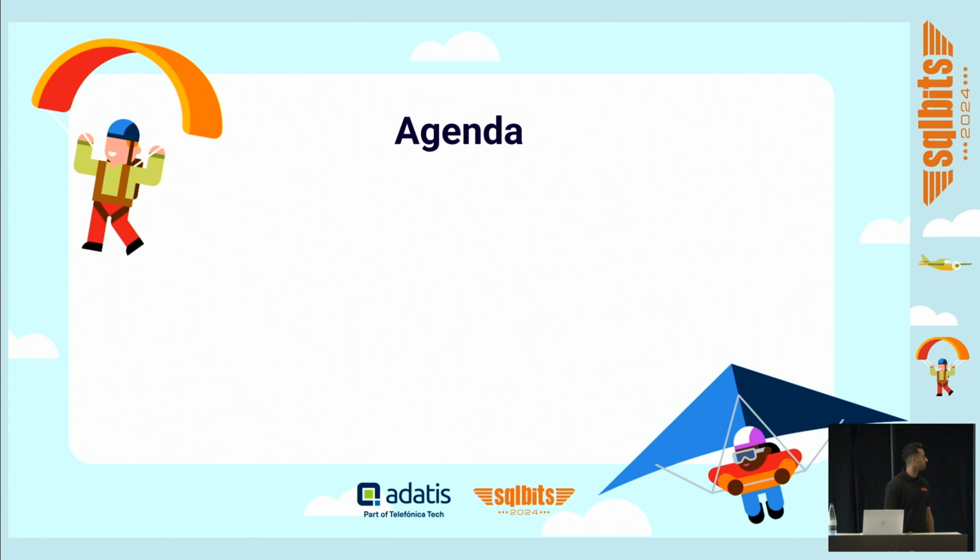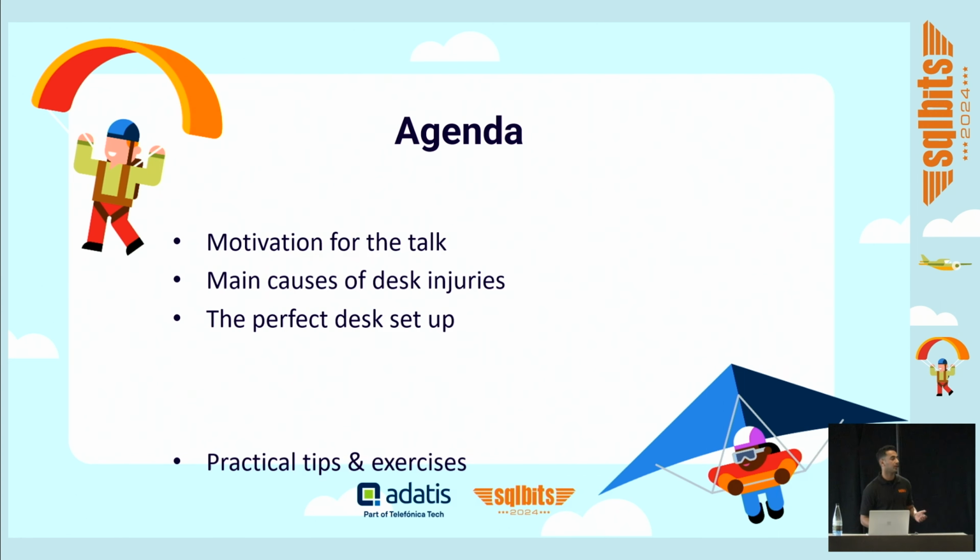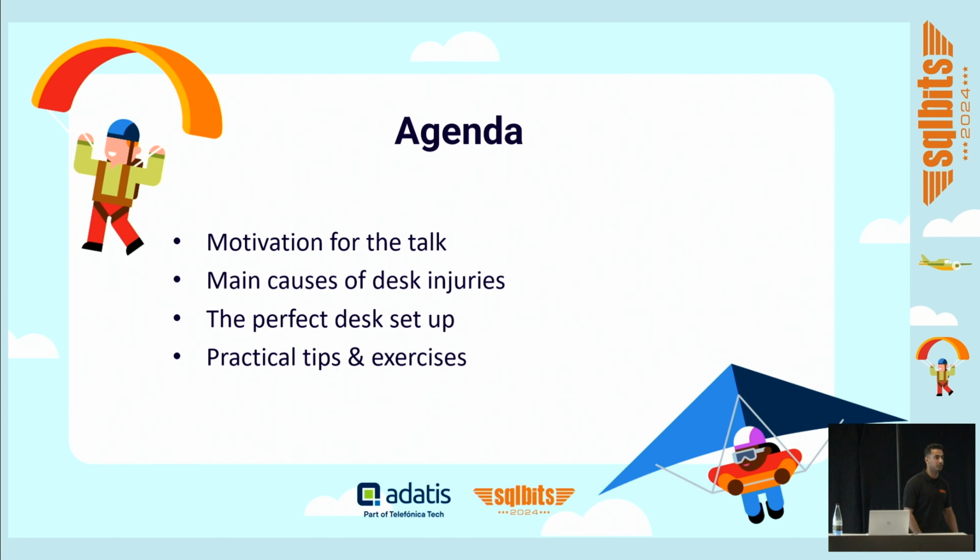The agenda for today's talk: I'll begin by introducing myself and speaking a little bit about my motivation for doing this talk. We'll then jump into the presentation, where I'll start by highlighting some of the main issues and injuries that can be caused whilst working at a desk, and I'll highlight the root causes of this. I'll then explain what the perfect desk setup actually looks like and what things we should take into consideration when we talk about a great desk setup. I'll then finish up by running through some practical tips and exercises we can do.